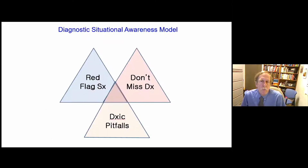So we have sort of this model, and again, how we translate that, we look to you to think that, but on one hand, you have red flag symptoms, you have don't miss diagnoses, and then you have known pitfalls of things that go wrong. So we like to think this is a situational awareness model, and you need to develop your skills to have an awareness, or even the computer should be reminding us of some of these things.